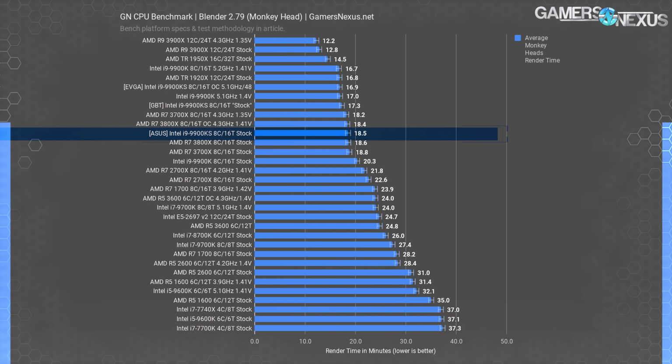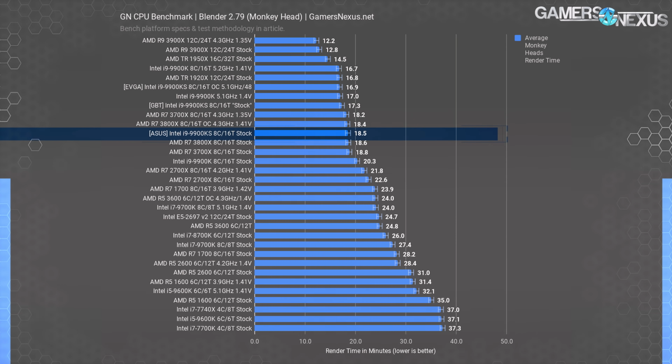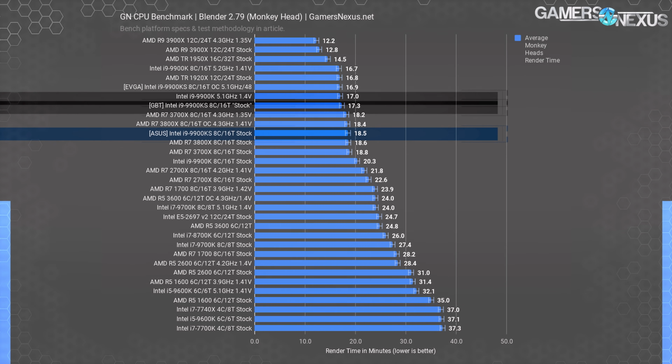So with the GN Monkey head stress test, the 9900K stock CPU completed the render in 20 minutes, decreased by 8.9% with the KS stock CPU to 18.5 minutes. The 9900K and KS at 5.1 both hit about 17 minutes, with the 9900K at 5.2 gigahertz at 16.7 minutes.